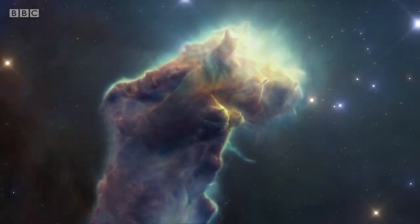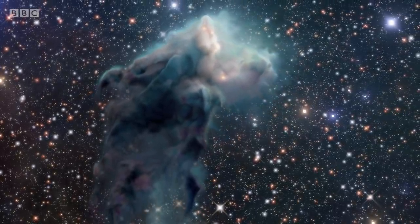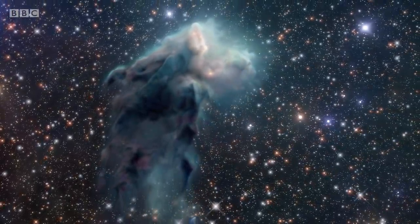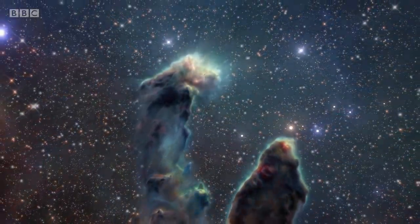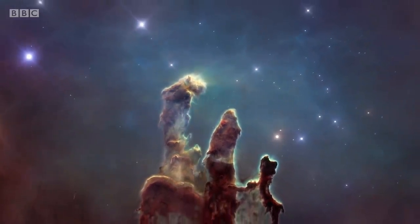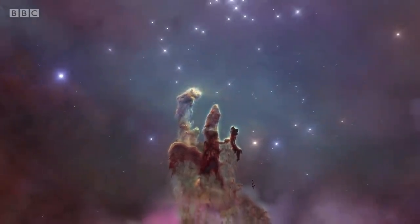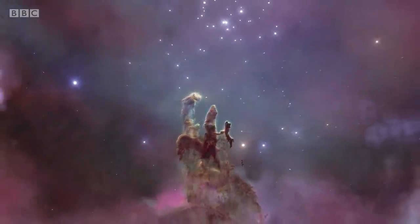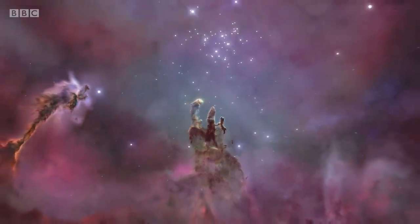Viewed in infrared, the gas that makes up the pillars becomes transparent, revealing clusters of embryonic stars within. Within the nest of the Eagle Nebula, Hubble had shown the birth of stars in unprecedented detail, giving astronomers new insights into this incredible process.